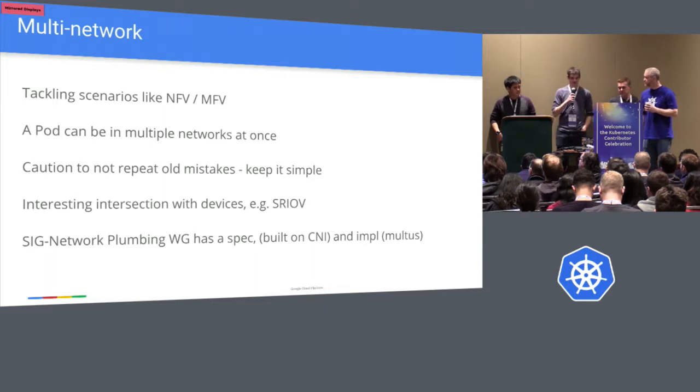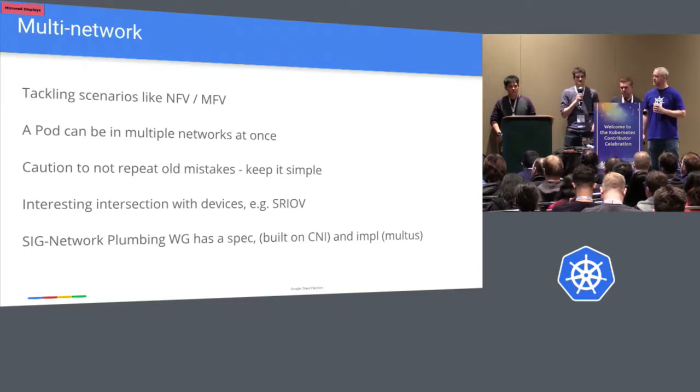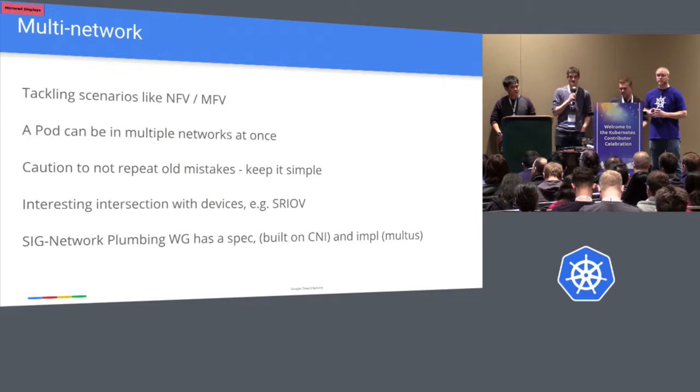All right, multi-network. This is something that's come up from a lot of different use cases, and some of those are not traditional cloud-native use cases. It had been percolating for a year. We had some false starts, or POCs and research, about 2 years ago.